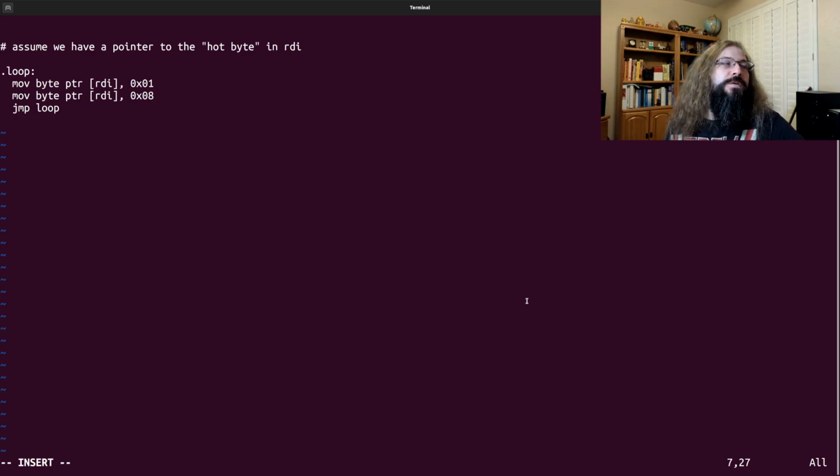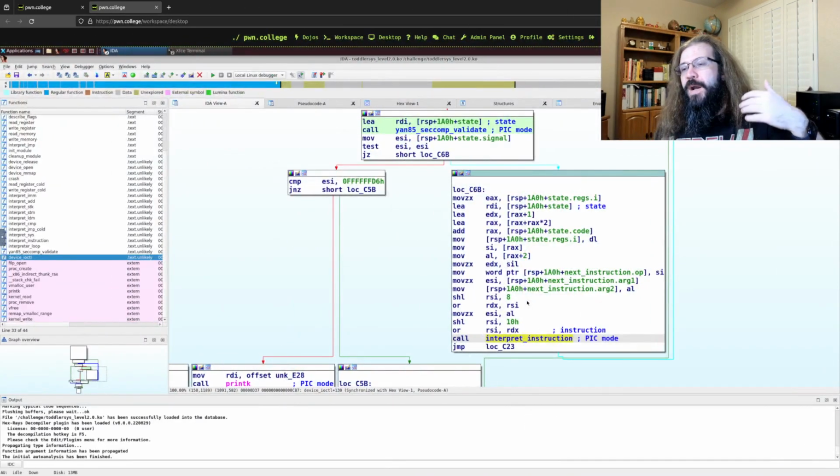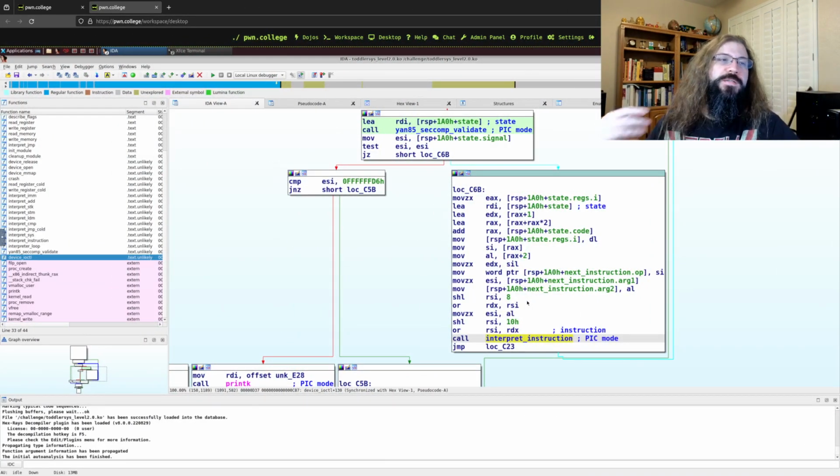I've talked to some students and they've said, hey, I need to spawn one process to write it as 1 and another process to write it as 8. And you can do that, right? And it will work. The reason that I would suggest not to do that is because now you have created more complexity in your exploit, because now you're calling fork more than once. You're managing more than one process, right? And so you've added more points of potential error or potential failure in your exploit.